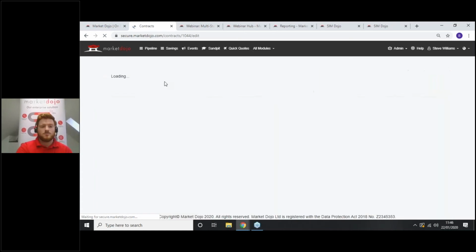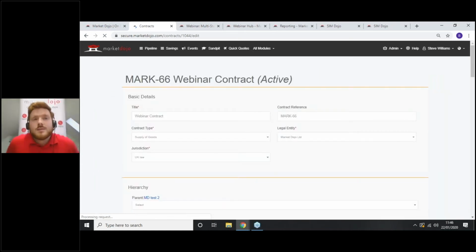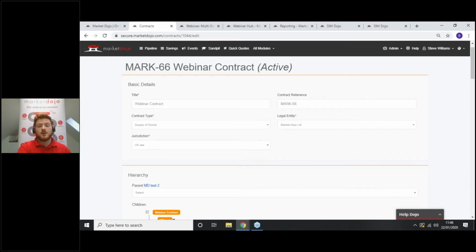So here we are. At the top, I've got some basic details that I can enter against the contract. You can see I've pretty much entered everything as it was here, the only difference being this contract reference is automatically generated if you wish. So it's taken this off the data that's held within there and added the subsequent number to it. And all of these fields are customizable, the values that can be entered against them.